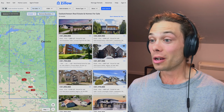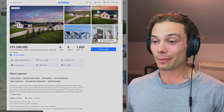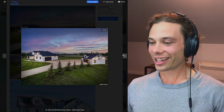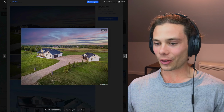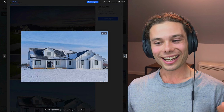And so what does $1 million get you in Saskatchewan? That is a lot. Just straight off the bat, 4 beds, 4 baths, but also having 1,800 square foot on a 2-acre lot. But these photos make it look a little bit different, doesn't it? Whether it's generated and photoshopped or not, you can see why it might be a little bit more expensive than the other ones. Even just basing it off first impressions, it could be absolutely falling apart inside, but just looking at the outside, it looks pretty nice.